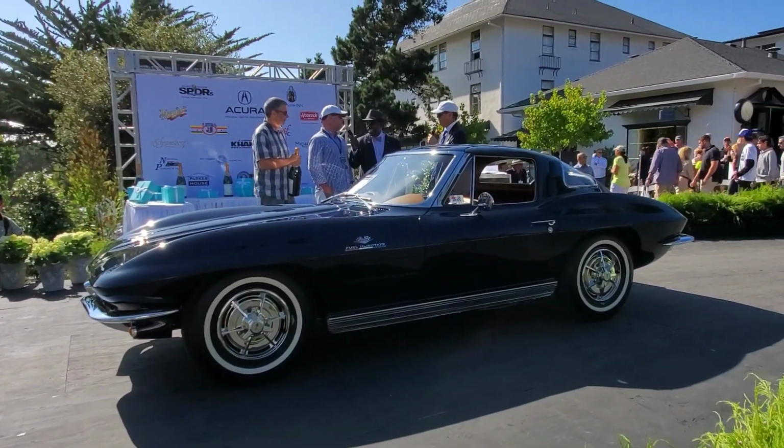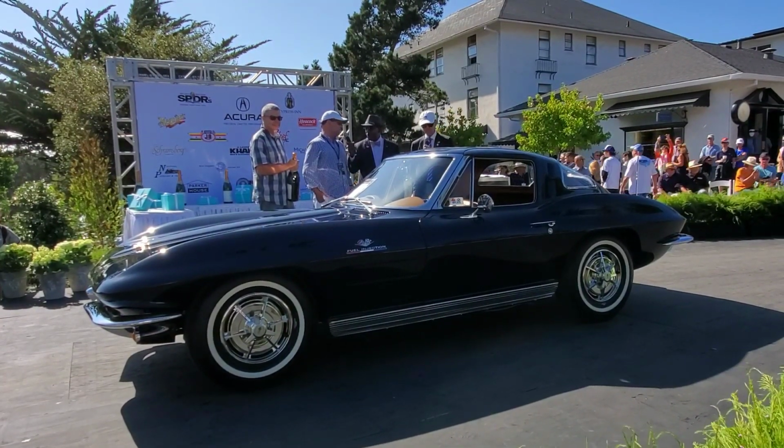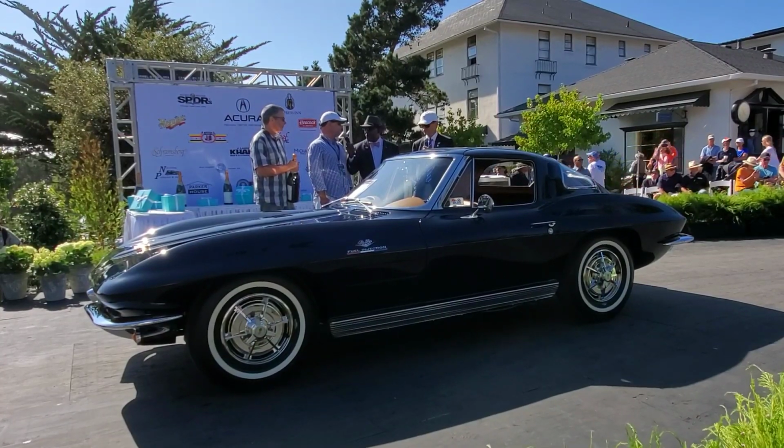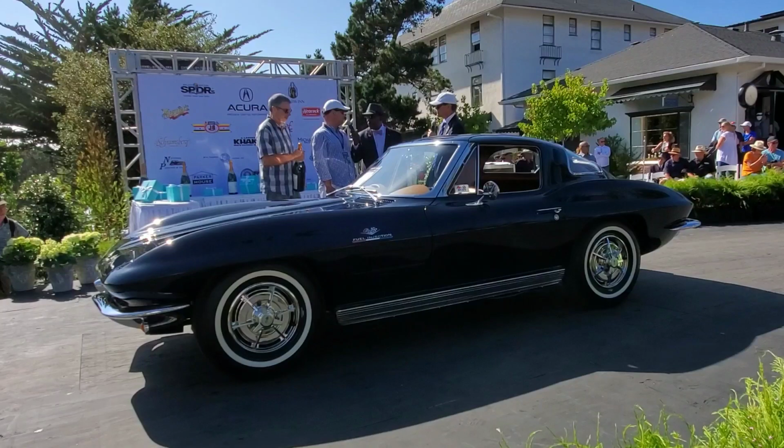But anyway, we've loved restoring the car. We've had it for about 5 years, and that's been the restoration process. When was the car finished? About 2 weeks ago. Oh, wow.